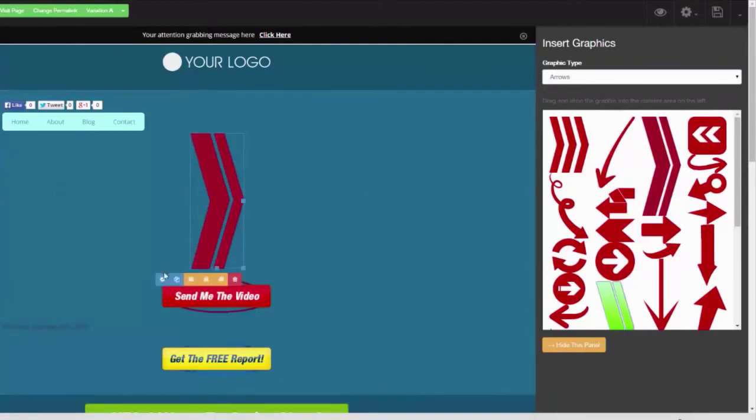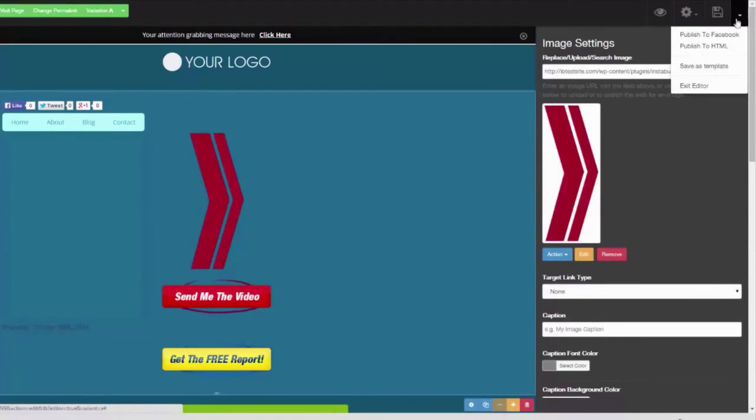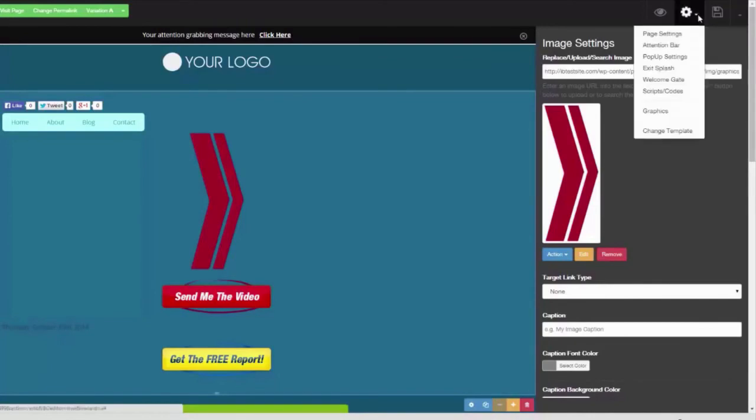Now, if I click on this graphic here and I come over here to the settings, guess what? We can go ahead and change things on the graphic as well. Okay? Guys, this is awesome. And also, remember, we can also publish it to a Facebook page. And more importantly for me, we can publish this to HTML, right? Awesome stuff, but let me show you one more thing.